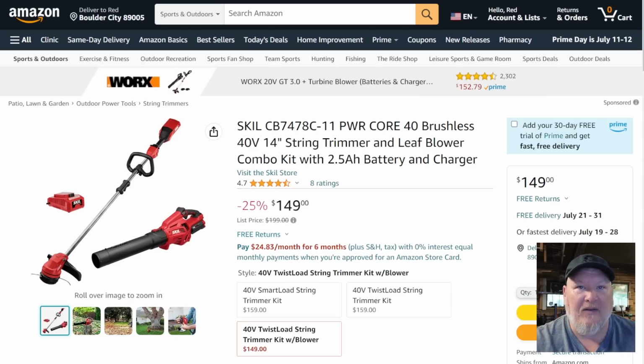Skil 11, was it, CB7478C 11 power core 40, not the 20 volt. This is the 40 volt. So you're at real outdoor power equipment levels, and you're getting the string trimmer, and you're getting the blower, and you're getting the charger and the battery with that, a 2.5 amp hour battery. Not the biggest battery, decent sized battery.